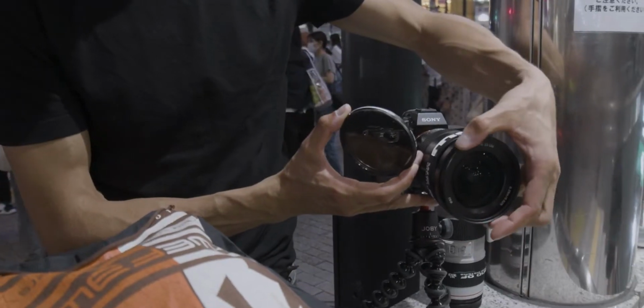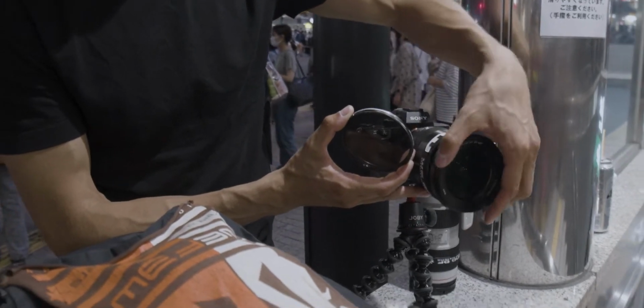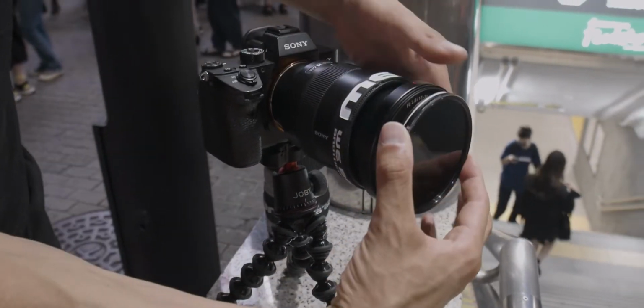All right guys, as we're doing long exposure, I need to put an ND filter on because we're going to keep the shutter open for a few seconds. That's a variable ND filter by Hoya.